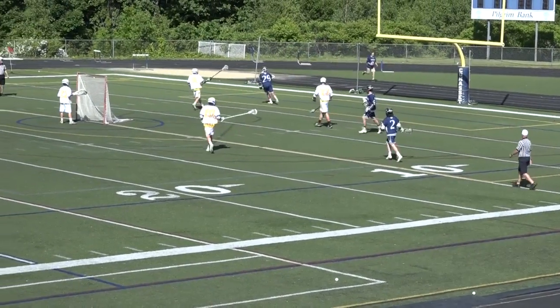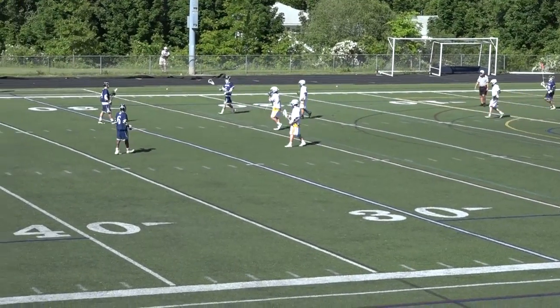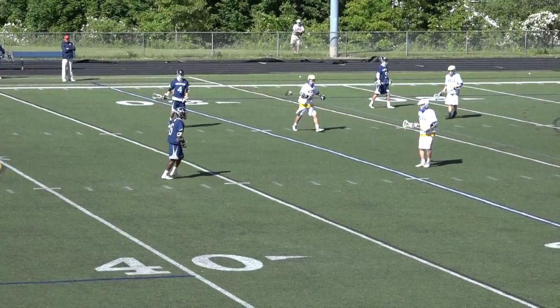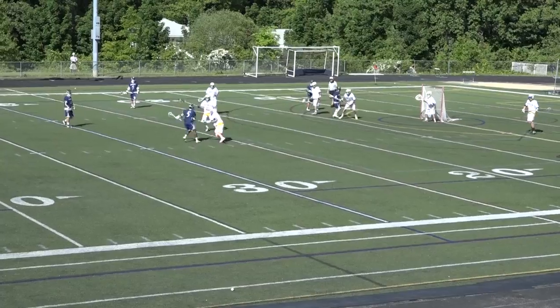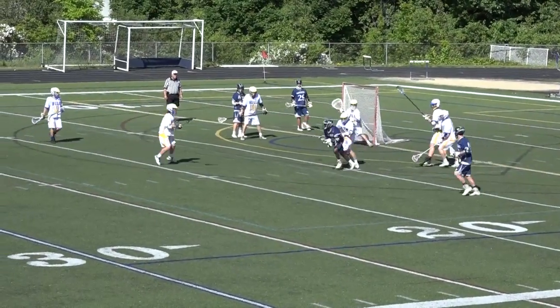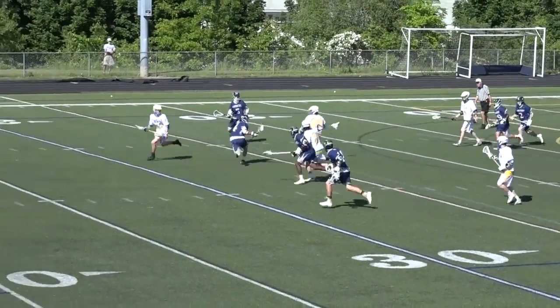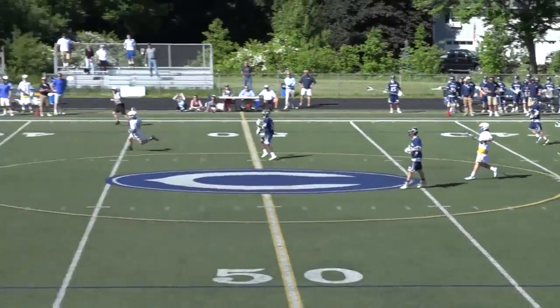Phi carrying the ball over to the freshman Cole Campbell. Out to Gus Day. Sylvia. Gus Day and Sylvia have played soccer together. They're great friends off the field, and it shows with their chemistry on the field. Here's Alex Small with a right-handed dodge. Back to his left. Moves it along to Sylvia. Checked out of his stick by number 20, Tucker Weber. I thought he was going to shoot that.